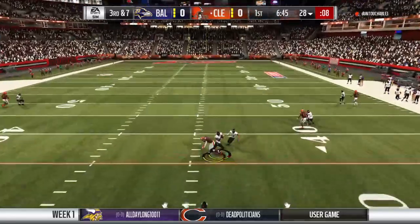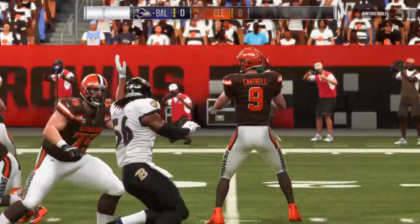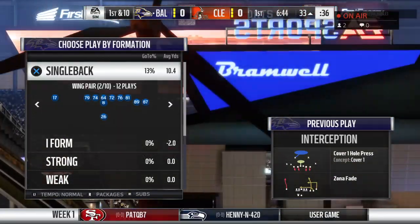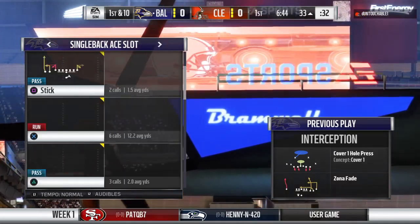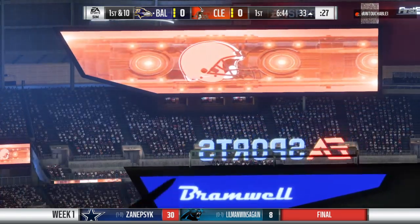To throw. Into a double team, and it's intercepted. Picked off by Tony Jefferson. And they have the football and will set up shop at the 33-yard line. Certainly not how they envisioned ending their opening drive here in the first quarter. Too many ones in this play. First quarter, first drive, first interception thrown. And that last one, that hurts.